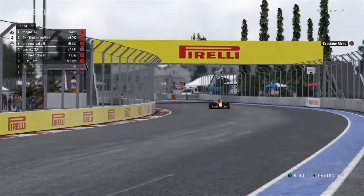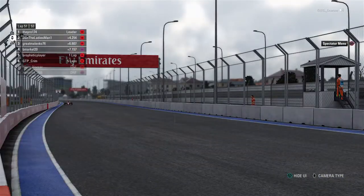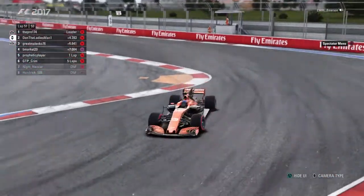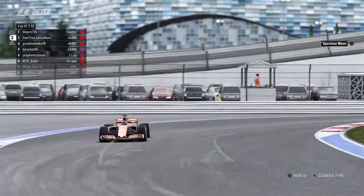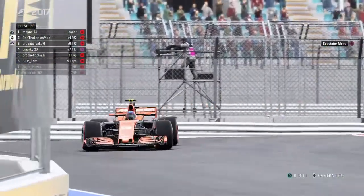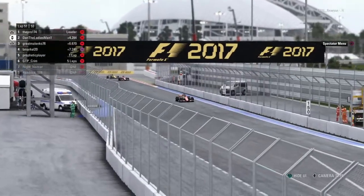4 seconds. Don't think he'll have enough time to catch and pass him, but it was one hell of a try. It's not over yet though. 2 laps to go. Anything can happen. The track is starting to get wet. Do either of these drivers spin out? Who has better car control?